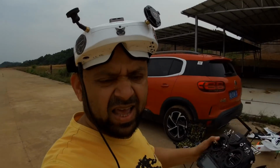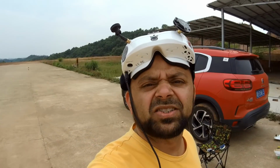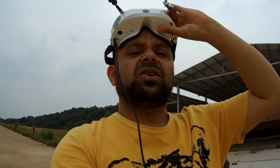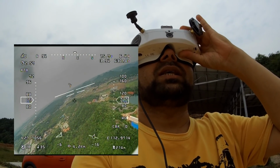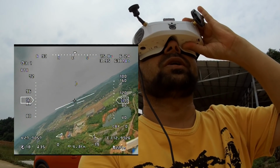Plane is circling at 100 meters altitude. I have turned the radio off. See? So radio is off, plane is circling very well. Let me just say sorry, I'm alone today. Nobody is here to shoot ground to air video. And the plane is maintaining its altitude and circle, 200 meter radius circle, very well.